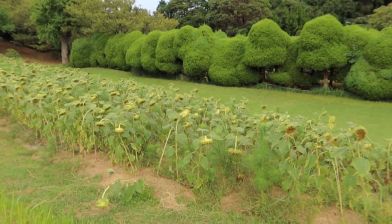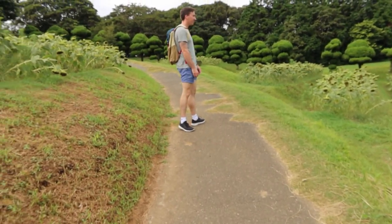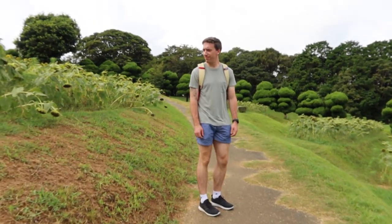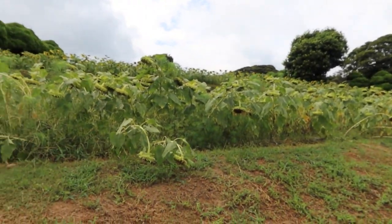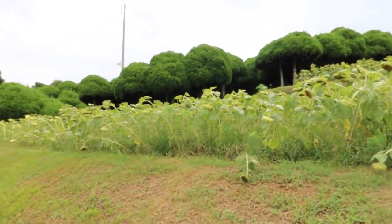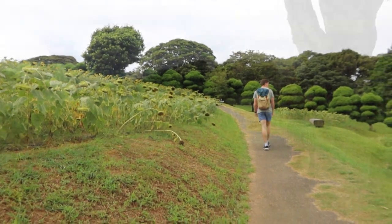So each season, this park has different flowers, and for summer they have sunflowers. However, they're all dead, which is kind of sad. They look like depressed little sunflowers. But it's still pretty, right? It's still pretty. Those ones up there are a little bit happier. And it's still breathtaking to see this many flowers, but they're really sad flowers.